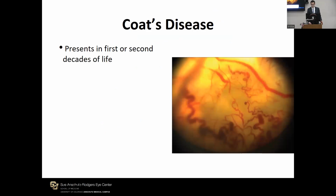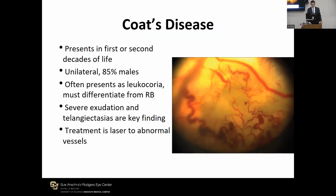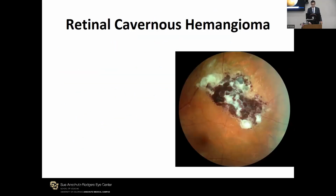Coats disease presents in the first or second decade of life. It's typically unilateral, in 85% males. It often presents as leukocoria, and you have to differentiate it from retinoblastoma. Severe exudation and telangiectasias are the key findings. Treatment for Coats is typically laser to abnormal vessels. Cryo and/or vitrectomy may be considered for extensive fluid or unresponsive patients.